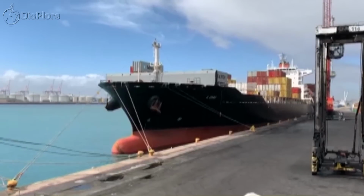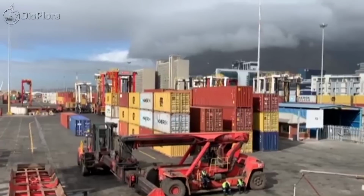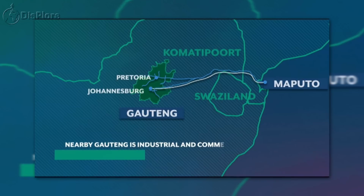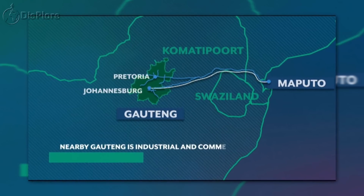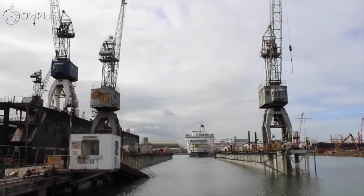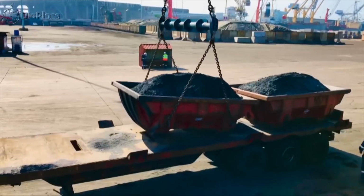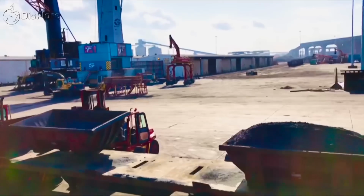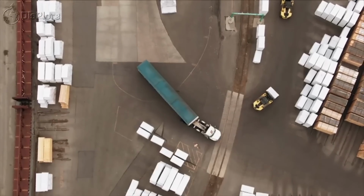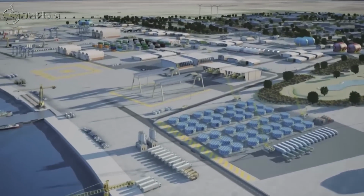All these ports handle goods traveling to and from other African countries, including Zimbabwe, Zambia, and the Democratic Republic of the Congo. Maputo, the port closest to Johannesburg, serves many areas of the northern provinces. Newer ports have also been developed at such places as Richards Bay, which handles exports of coal on the north coast of KwaZulu-Natal, and in the excellent natural harbour at Saldanha Bay north of Cape Town, from which iron ore is exported.